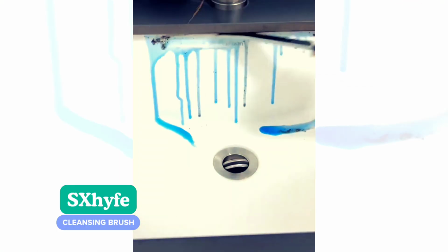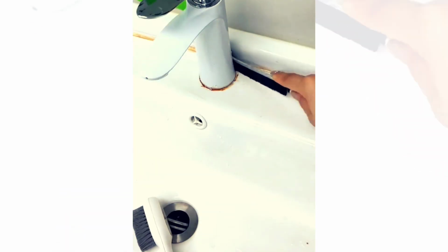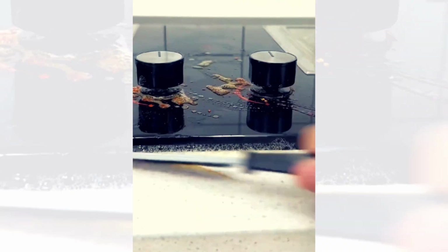Let's quickly explore the SXhyf Cleaning Brush, a versatile tool for household cleaning. With a compact size of 9 inches long by 1 inch wide by 0.6 inches high, this hard bristle brush is designed for deep cleaning in tight spots like grout lines, corners, and more.